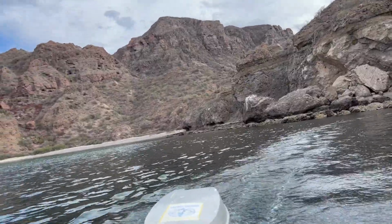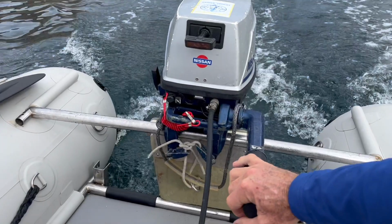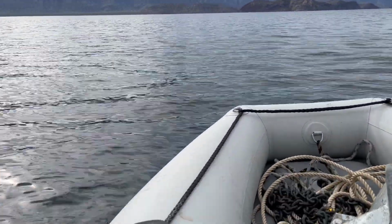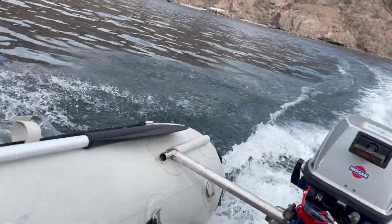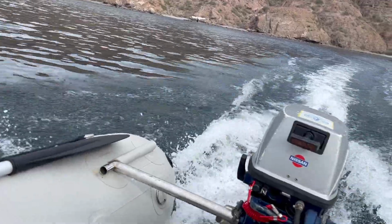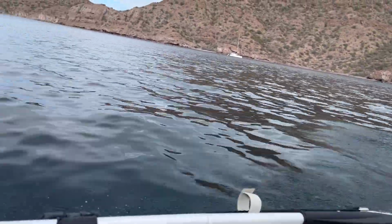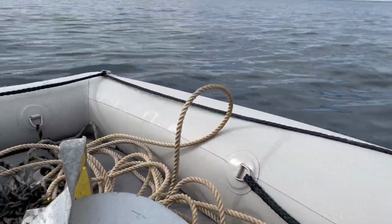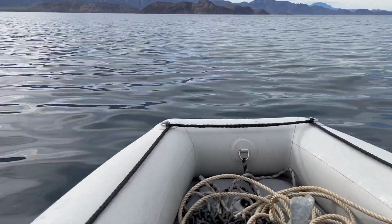Okay, goodbye Danzante for this trip. Tack Cat 340 with an 8-horse motor. I know it's a little confusing. This is the same motor that was driving the big boat during the whole trip. So after we dragged anchor and threw it overboard, we took the boat into the mooring field and I transferred the dinghy motor onto the dinghy once the main boat was moored.